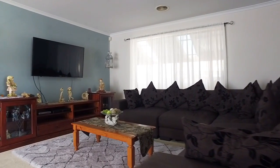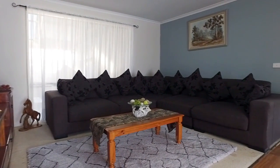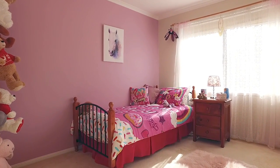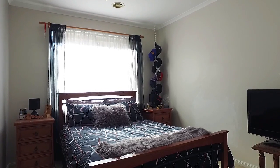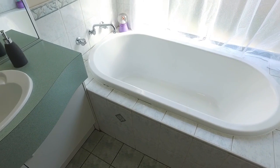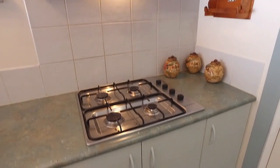You will appreciate this flowing open floor plan with separate living zones, just perfect for the growing family. There is nothing to do but just move in, take your shoes off and relax. You will love cooking up a storm in this centrally located kitchen, the heart of the home.